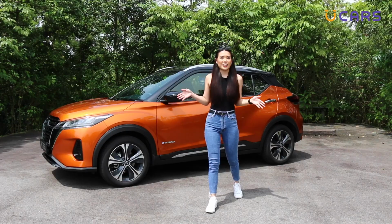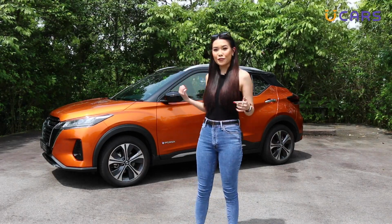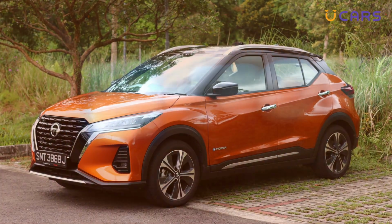So recently Nissan announced its debut of the first ever electrified crossover SUV, the Nissan Kicks e-Power.